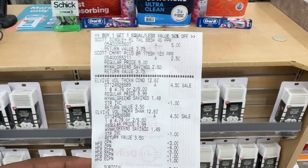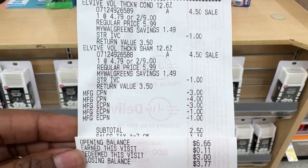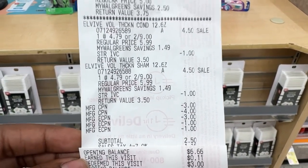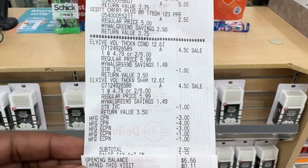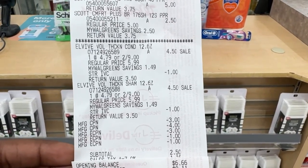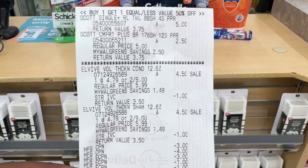All right, guys. So here's that receipt. It's really quick. The 4 products, they rang up the way they were supposed to. And here's all the coupons, the Rush Rewards we use, all of that. Drop the subtotal down to $2.50. Again, if you only have the $2 in Walgreens cash on your account, you would use that and pay 50 cents plus tax out of your pocket.